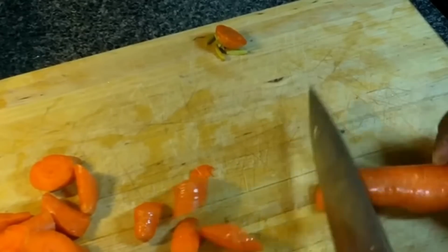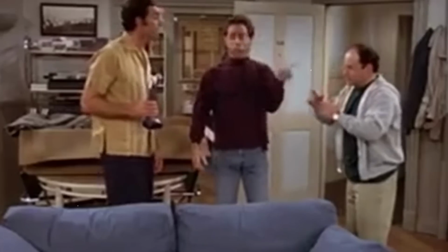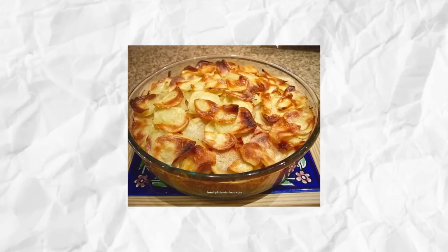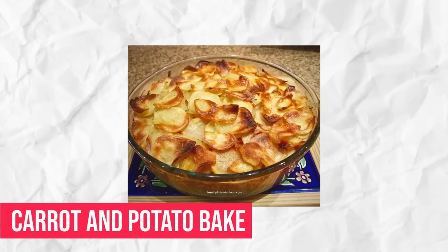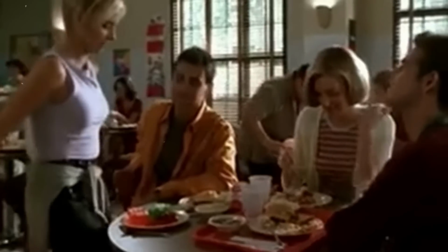During the Great Depression, vegetables like carrots and potatoes were kitchen VIPs, not because of glamour, but sheer affordability and availability. The humble yet flavorful carrot and potato bake, a casserole of thinly sliced potatoes combined with brightly grated carrots, became a potluck favorite precisely because it cleverly stretched ingredients without sacrificing nutrition or taste.